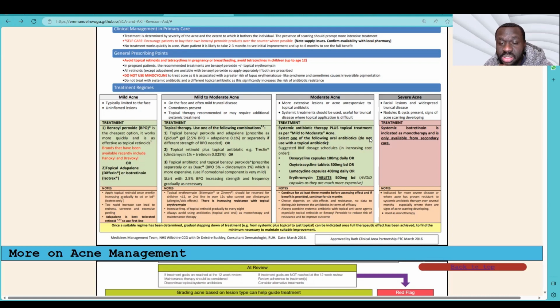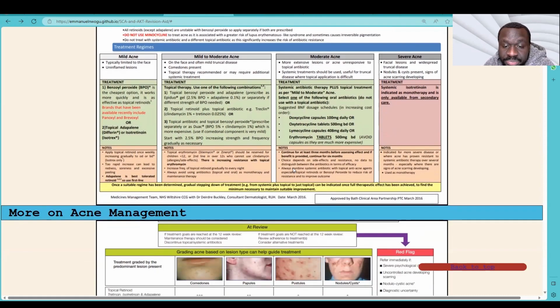Now, systemic antibiotic therapy plus topical treatments as per mild to moderate acne. Select one of the following oral antibiotics. Do not use with a topical antibiotic. Suggested BNF dosage schedules: you can use doxycycline 100 milligram once a day, or oxytetracycline 500 milligram BD, or lymecycline capsule 408 milligram once a day, or erythromycin 500 milligram twice a day. Avoid capsules, so erythromycin tablets, as capsules are much more expensive. That's about cost, but in terms of effectiveness, it should be the same thing.